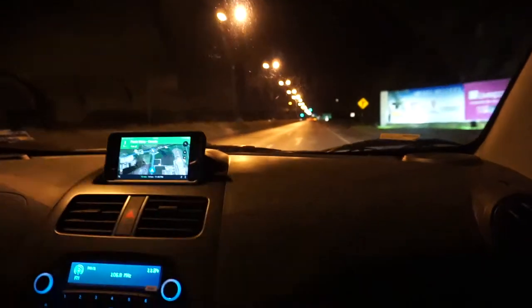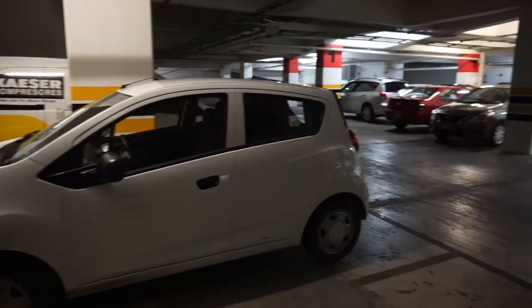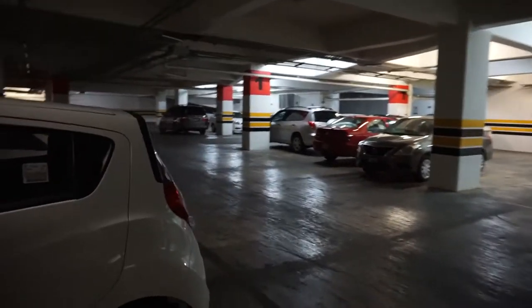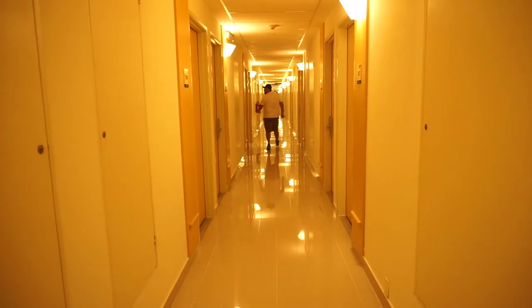So we finally got our little car, and I'm driving stick shift in Mexico like a boss. And we're heading to our hotel. It's called the Ibiza. I dropped off the car at the parking garage here at the Ibiza Hotel. Our key didn't work.